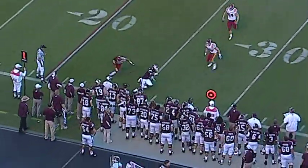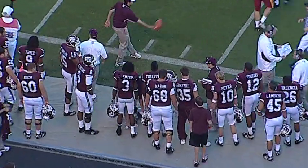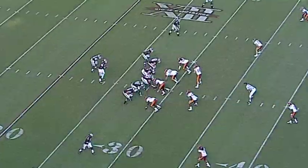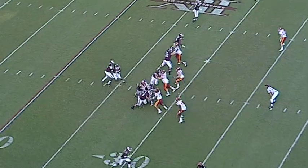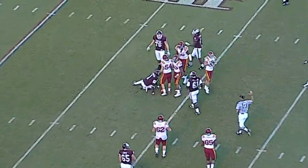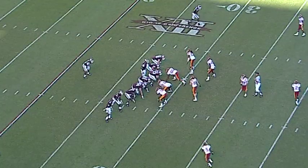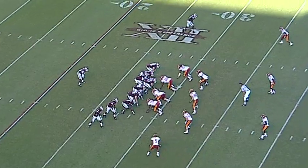He will. Wachaku, 25. Broke a tackle. They shove him out of bounds. Where did he go out? Close to the first down. Wachaku now has caught 2 for 36. And where's Gerard? Gerard, he kept the ball after a fake to Michael. Michael's coming back to this side. Quarter. The Aggies lead 28-10 over Iowa State.